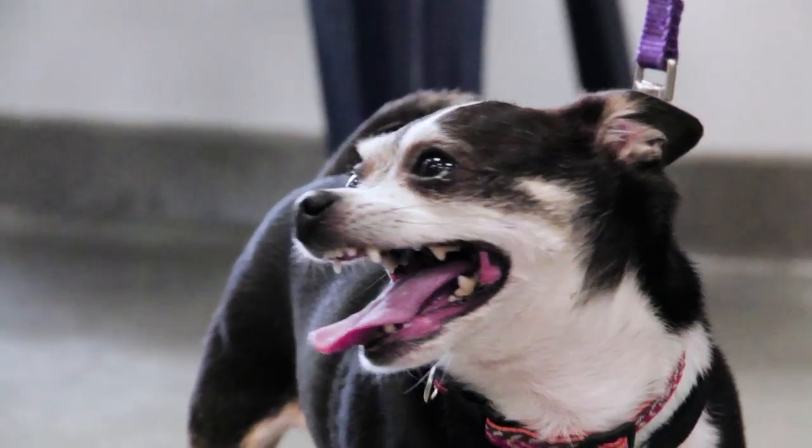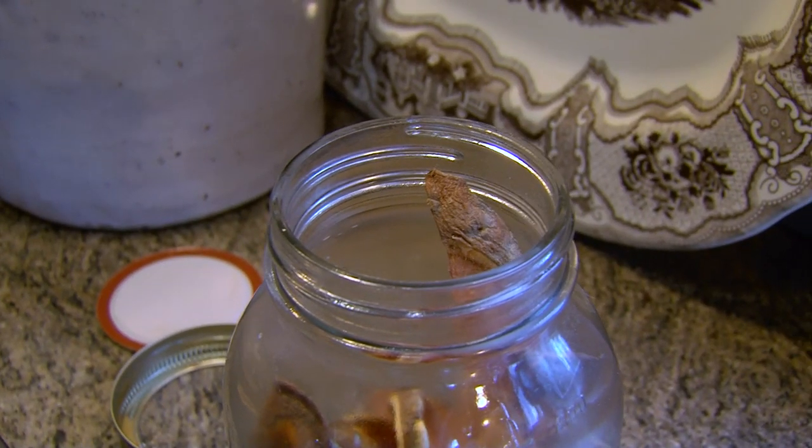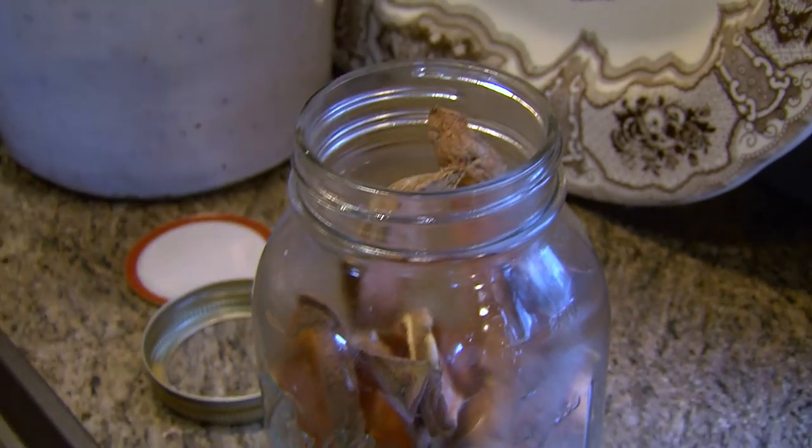If you're looking for a natural canine treat to help with the training of your dog, here's a great recipe that you can make yourself. I'm sure it'll be a hit with your pooch.